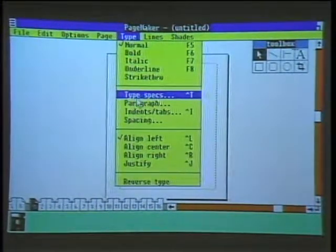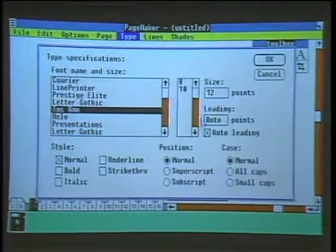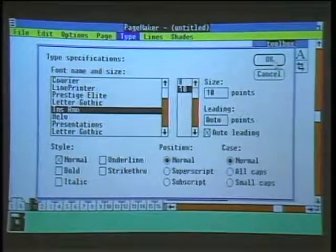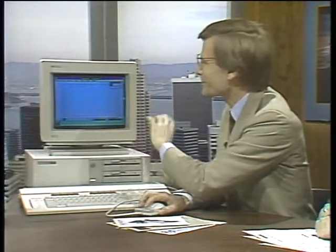In this case, I'd like my type to be Times Roman, and I have this set up for the HP LaserJet, so I'm going to select a 10-point type style in Times Roman. Now I'm going to switch to pages 2 and 3. We'll forget about page 1 right at the moment. I'm not sure what I want to do with it.